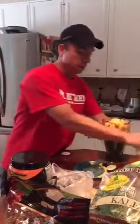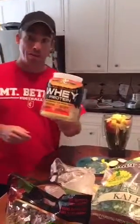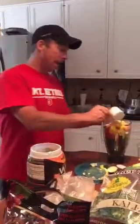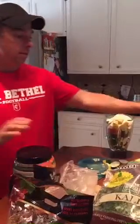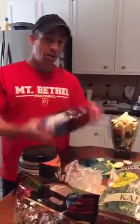Now, here is the secret to smoothies. Number one, protein powder. Whatever your favorite brand is, it doesn't really matter. But we like to use a vanilla-flavored protein powder because that masks the kale. That helps mask the ginger and lemon as well. So we put in about 20 grams of protein, and then we take some pomegranate juice. Make sure you shake it up a little bit.